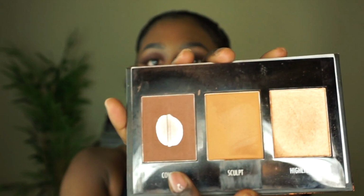I'm just gonna set my nose with the Maybelline Fit Me Matte and Poreless powder, so we don't get oily. Then I'm gonna bronze with the Black Radiance Contour Palette in medium to dark. The contour shade, this one, obviously.